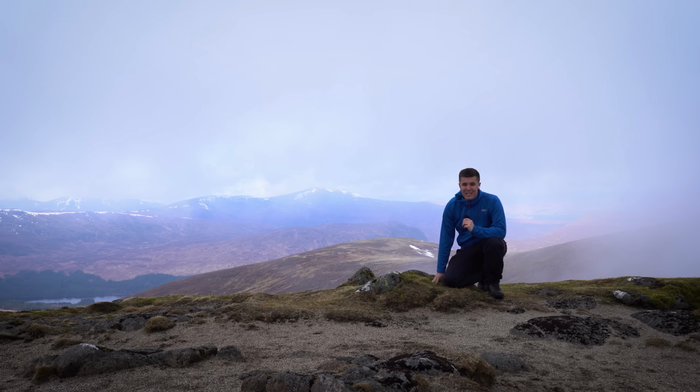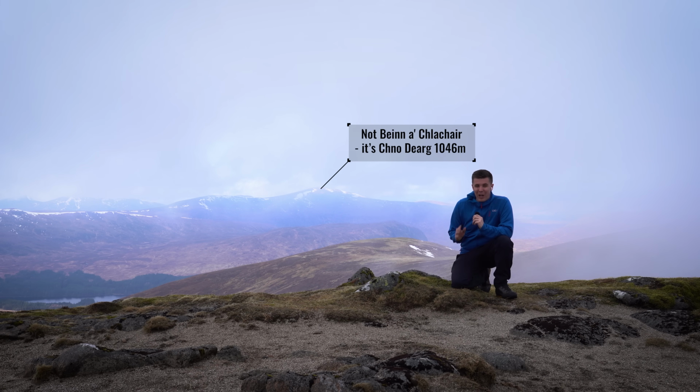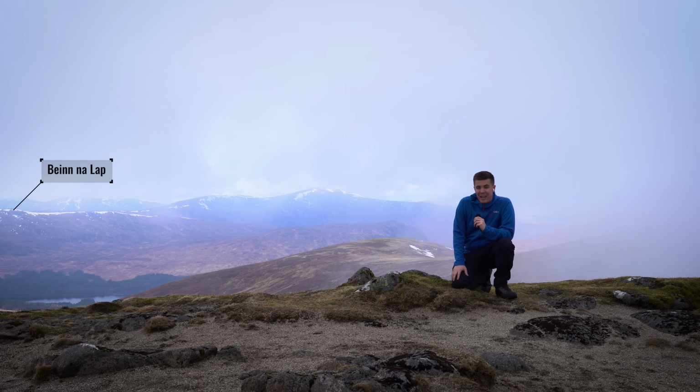Now, there's only some brief views coming and going here, so I'll try and show you them while I can. But there's a big Munro behind me. I think it's Ben Achlachar. I'm not 100% sure on that, so I'll put it on the screen anyway. And in the distance to the left-hand side of that is Ben na Lap, the other Munro that you can do for Càrn Dearg. So I'll give you a bit of a 360 from what I could see here.